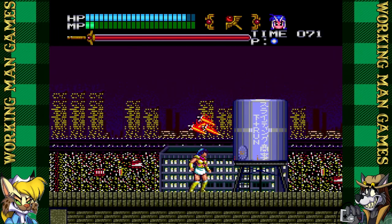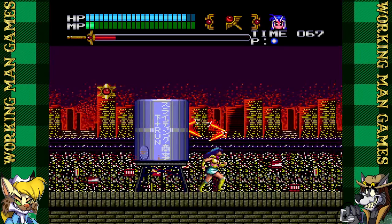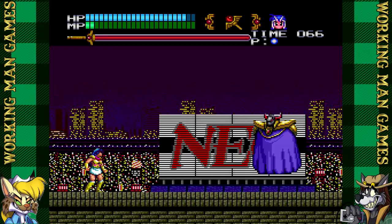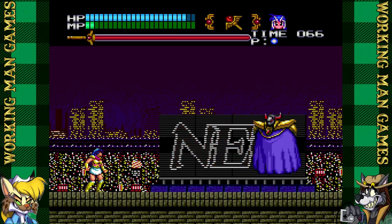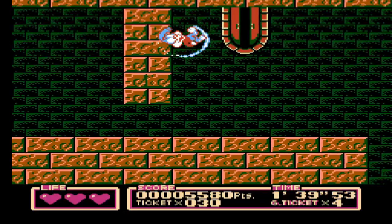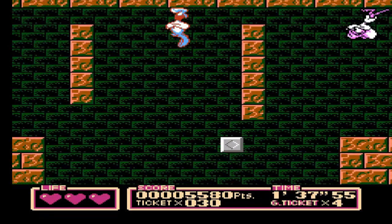You want to know how you do a slide? You press start and down. You press start to slide. How unbelievably desperate do you have to be pressing buttons before you finally figure out that start is a move? It's like that Tiny Toons game where you had to dash and slide under something and the manual didn't even tell you how to do it.